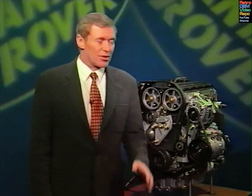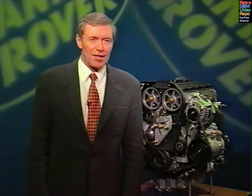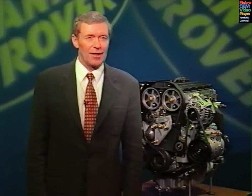As we said earlier, its sophistication, robustness, and proven reliability makes it an ideal engine to power the Freelander into the millennium.